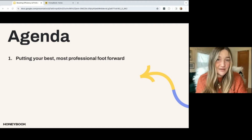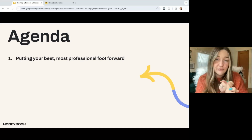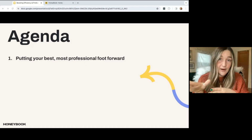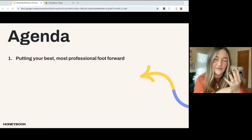That first piece, like I mentioned, is going to be around professionalism. So this is where we are going to be covering everything from branding through the HoneyBook system, how to really set the tone from very first client interaction, getting organized so that nothing slips through the cracks, and even starting to anticipate your client needs. So all of the professionalism pieces there.